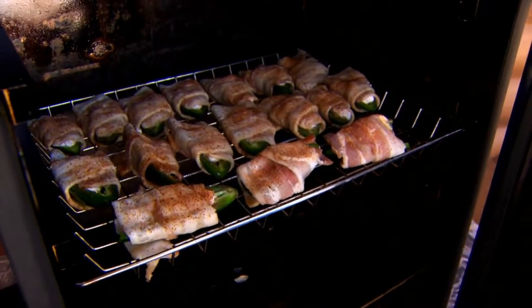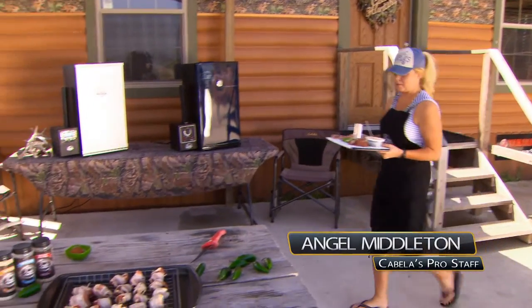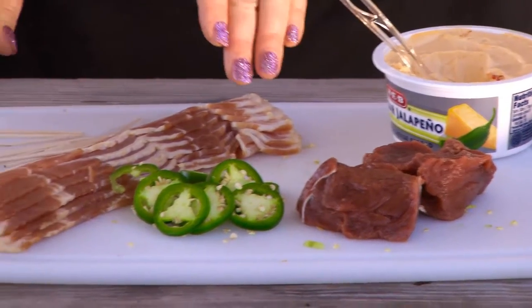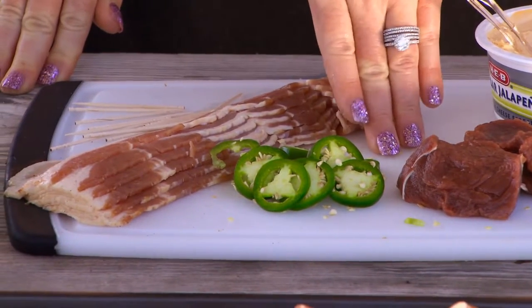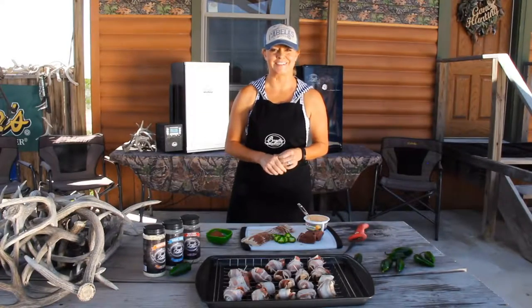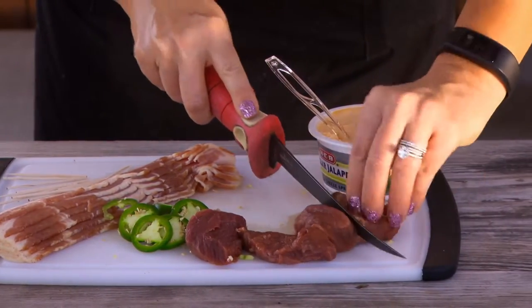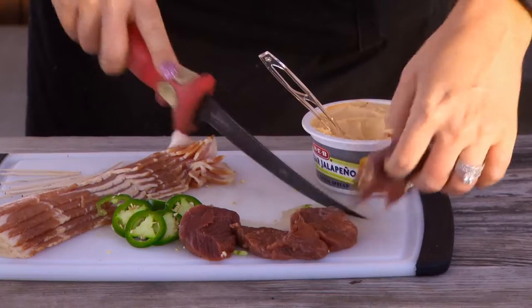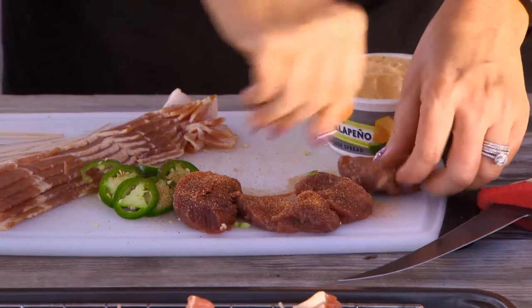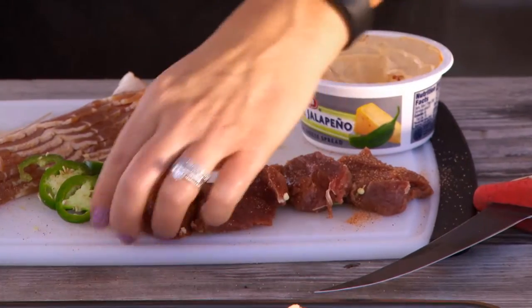Now that I got the jalapenos in the smoker, I'm gonna make some venison smoked bacon wrap, cream cheese. We have venison backstrap, jalapeno flavored cream cheese, some sliced jalapenos, fresh from our garden, and then bacon, and we're gonna wrap it all together. We'll get to see their reaction, if they like it or not, and I have a feeling they're gonna like it. I take my knife here and cube the backstrap, and I like to season mine with Cajun seasonings before I even wrap it, so you take your pick on any kind of spices that you like.